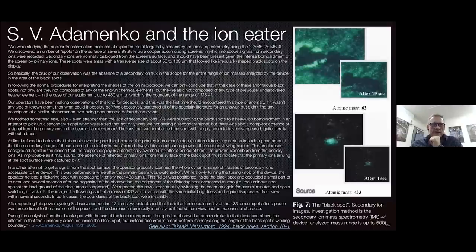After repeating this power cycling observation routine 12 times, we established that the initial luminous intensity of the 433 AMU spot after a pause was proportional to the duration of the pause, and the decrease in luminosity intensity as it faded from view had an exponential character. During the analysis of another black spot with the use of the ionic microprobe, the operator observed a pattern similar to that described above, but different in that the luminosity arose not inside the black spot, but instead occurred in a non-uniform manner along the length of the black spot's winding boundary.